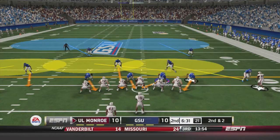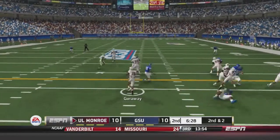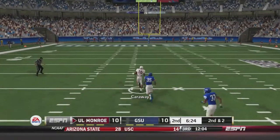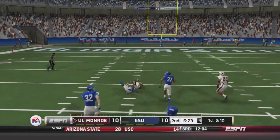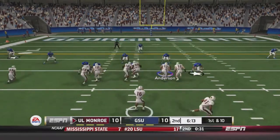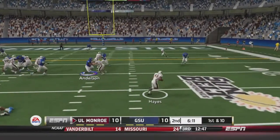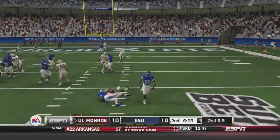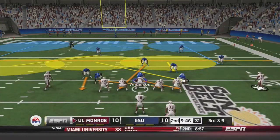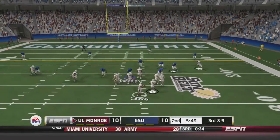Louisiana Monroe takes over, tied at 10, second down and 2. Caraway's going to keep it on the read option up the middle, and no one's ahead of him. Can we catch him? We do catch him at the 21-yard line. A big gain on the ground by Louisiana Monroe. Caraway now on first and 10 pitches to Hayes as he gets hit hard, and Hayes goes down after a 1-yard gain.